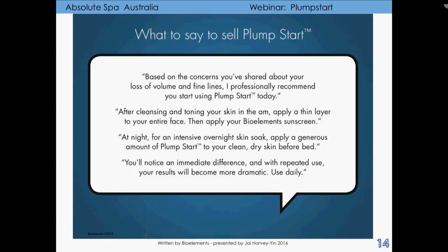The other question is, how would you use it with Advanced Vitamin C Complex? Remember that Advanced Vitamin C Complex is quite a light vitamin C lotion. So I would use the Advanced Vitamin C first, let it absorb in, and then layer the infusion on the top. Maybe use Advanced Vitamin C in the day and Plump Start at night. If you were going to choose between the two, I would probably use Plump Start to start with.